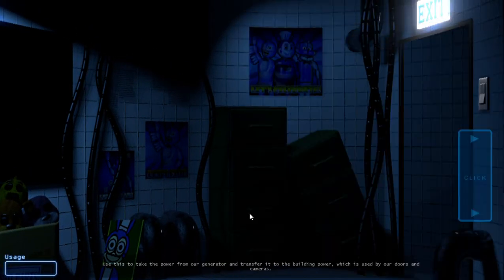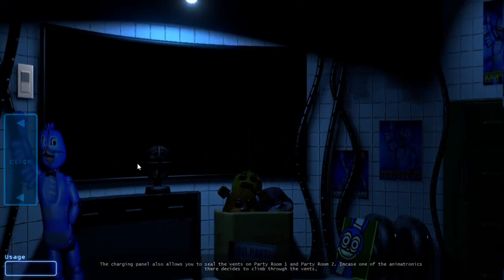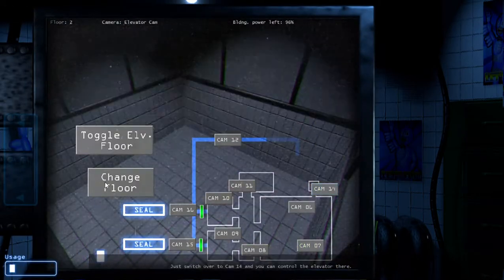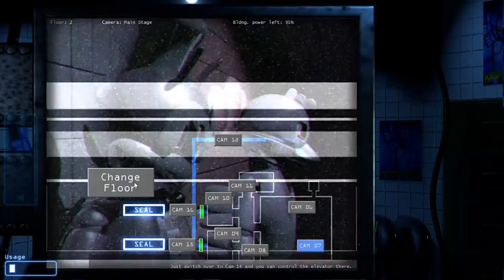Use this to take the power from our generator and transfer it to the building power, which is used by our doors and cameras. The charging panel also allows you to seal the vents on party room 1 and party room 2, in case one of the animatronics there decides to climb through the vents. Now the rest of the animatronics may use the elevator to go down. You can control where the elevator is by the camera. To switch over, you can pull in and you can control the elevator there.